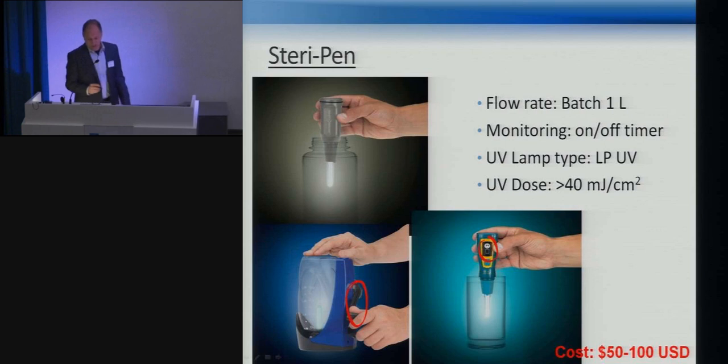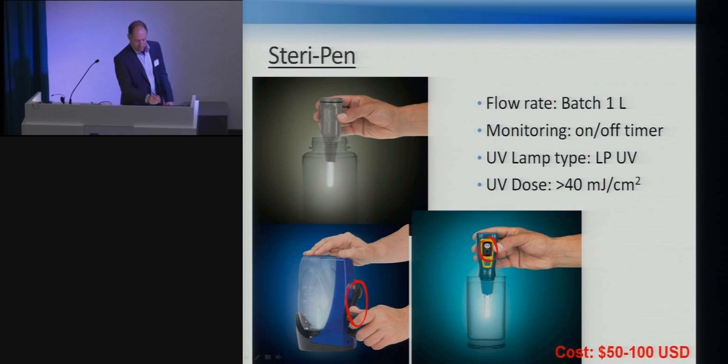And another system that came out also, it's made by a company called Camelback, and it's the same thing. We have a water bottle here. This is your water bottle. You fill it up. You put the cap on. Inside the cap, there's a UV light right here. And you press on the top button here. This is the button that's on top of the cap.